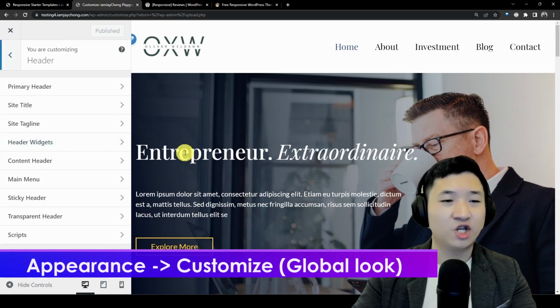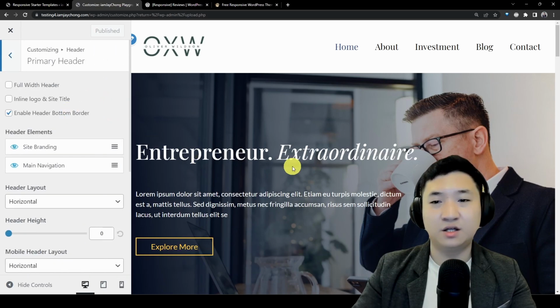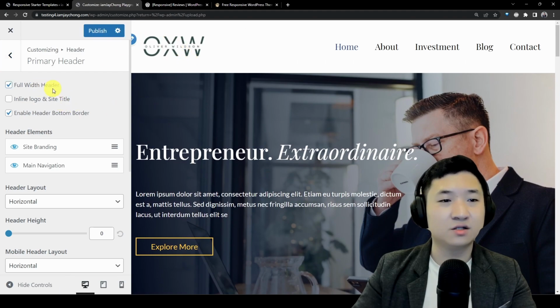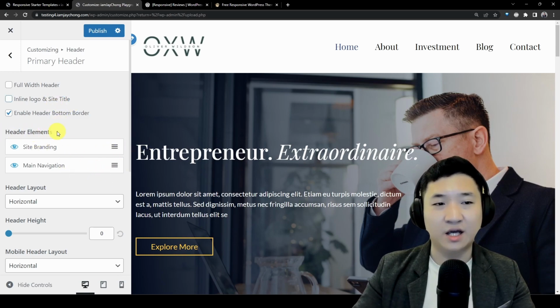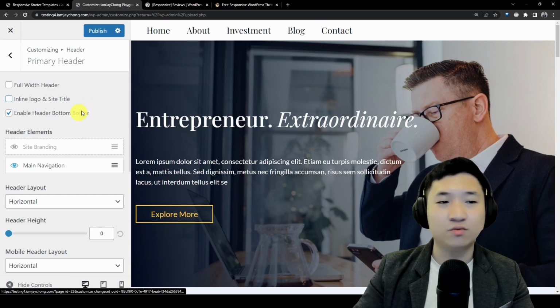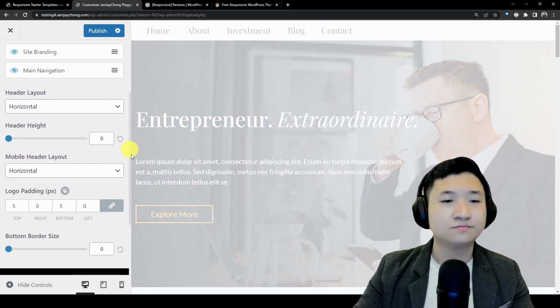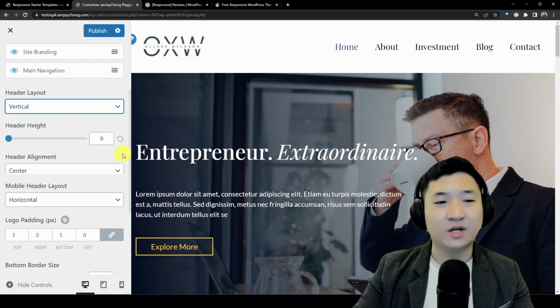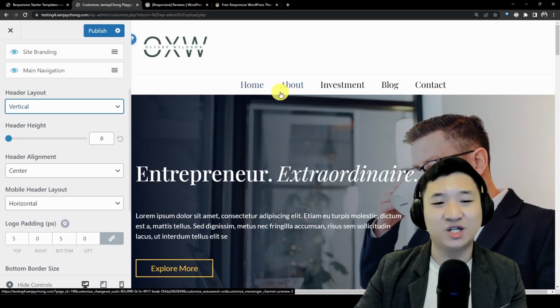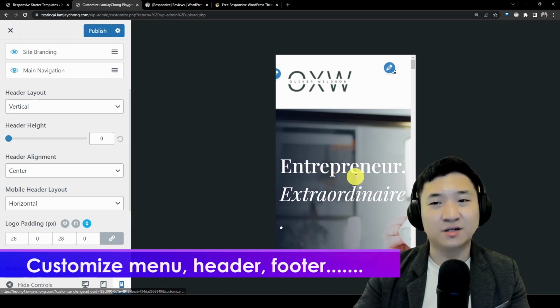You can change the header. There's a primary header here that you can change to a full width header, or you can choose inline logo and site title. It's really up to you how you want to do it. Then you can change the header elements with the site branding. You can disable it, then you see the logo disappears with just the menu bar. You can add it back. Then the header layout, whether you want a vertical version. You see how quickly I can modify this.